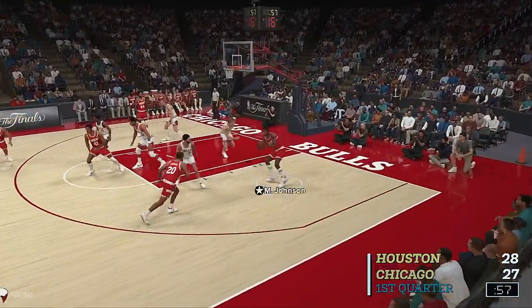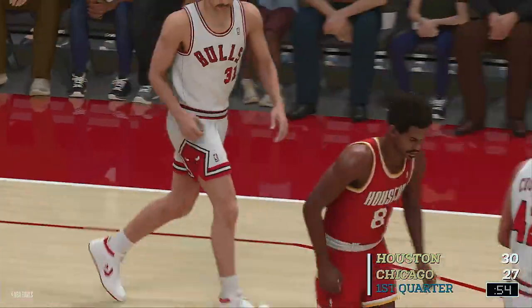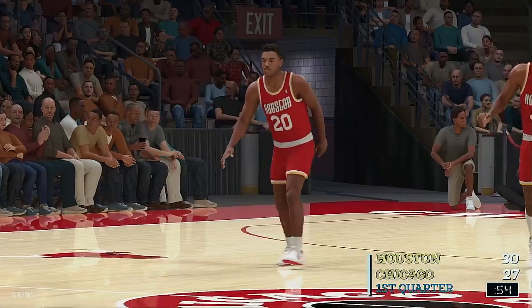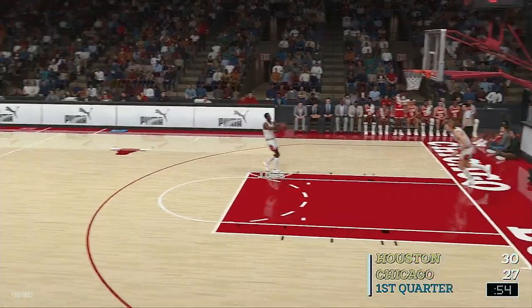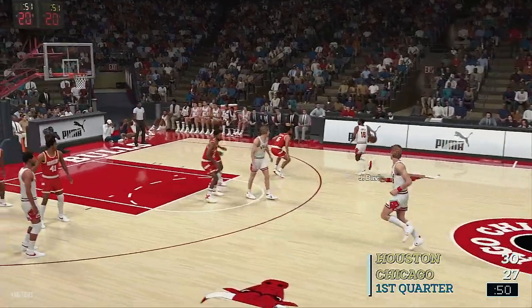Harris outside. Pass to Johnson. Pulls up on the wing. Basket is good. The assist from Harris. He's got 12. Right now, Johnson is challenging the defense and doing it successfully. They need a new game plan for him.